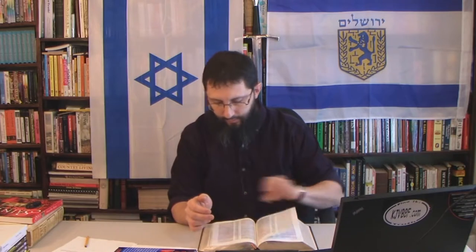Turn next to Matthew chapter 17, verses 1 through 8. We're going to see the same event here. Okay, and after 6 days, Jesus taketh Peter, James, and John his brother, and bringeth them up into an high mountain apart, and was transfigured before them, and his face did shine as the sun, and his raiment was white as the light. And behold, there appeared unto them Moses and Elias talking with him.